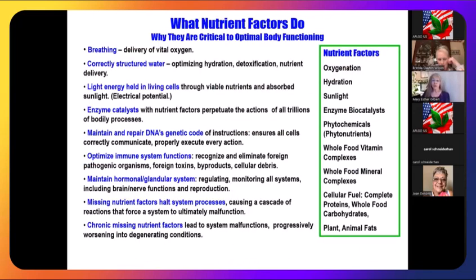Okay, so what do nutrient factors do? They're critical to optimal body functioning. We've got to breathe. We've got to deliver oxygen to every single one of those microcells in the body. And we have to drink correctly structured water. We have to optimize our hydration, optimize a daily detoxification, nothing harsh, nothing sudden, just by the very cleansing foods and nutrients that we take in. Our bodies are able to detoxify on a daily basis, sensible, gentle, so that we don't even notice it's happening, but we're always cleansing the body.